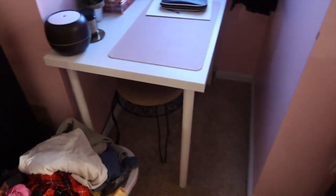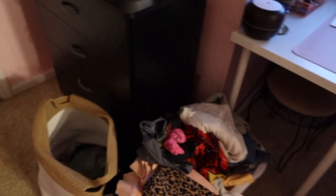I have spent one night there, I think. So I'm not fully moved in yet. As you can see, my room still basically looks the same. It just looks messy. It's a process, but we are slowly but surely getting there. That's the current state of affairs.